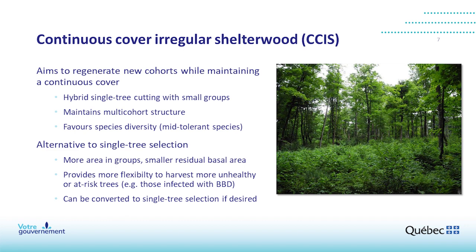It also provides more flexibility to harvest unhealthy and or at-risk trees, for example, beech infected by the beech bark disease. We can also use the continuous cover to convert to a single tree selection. So from degraded stands, conducting the stands to the single tree selection could be possible if you want.